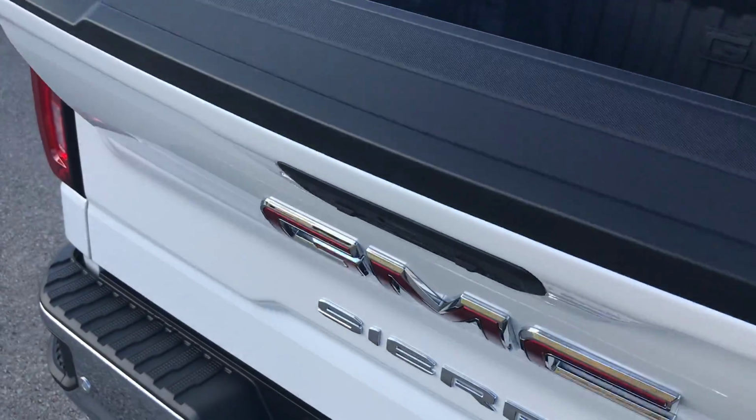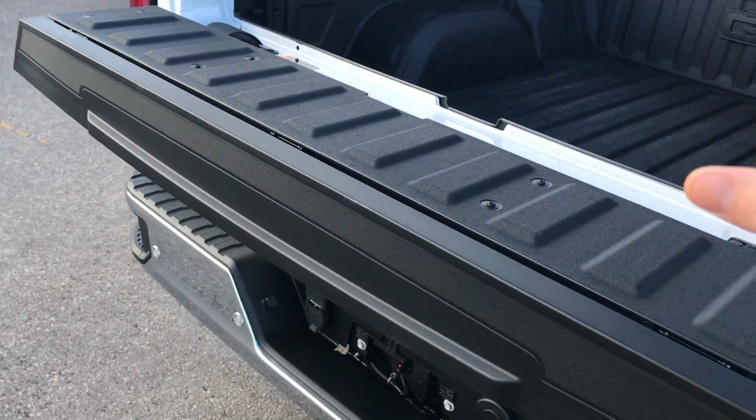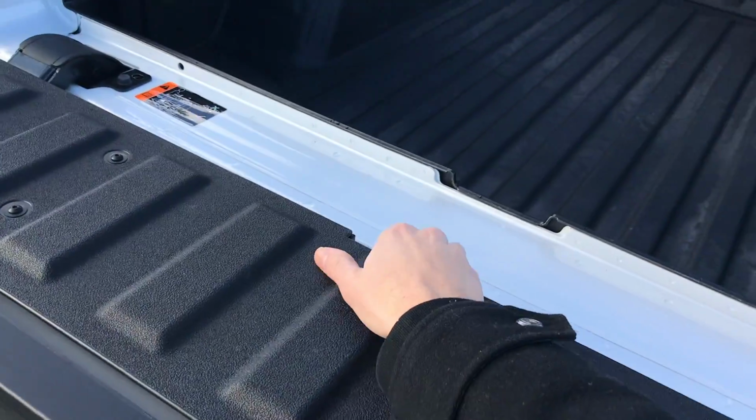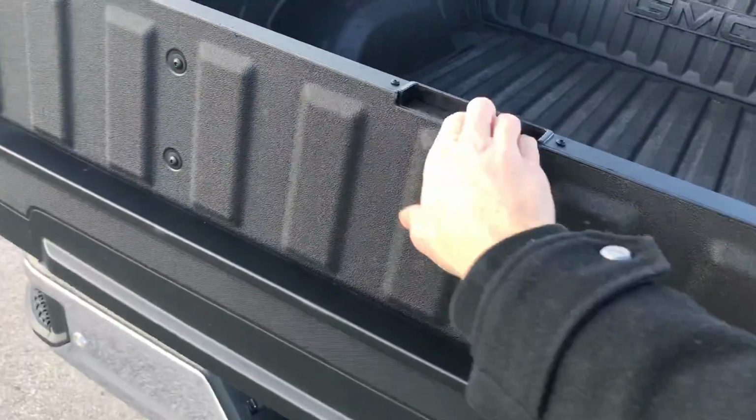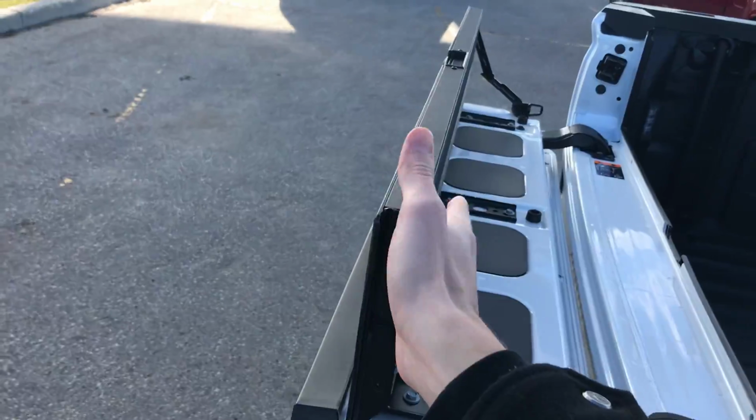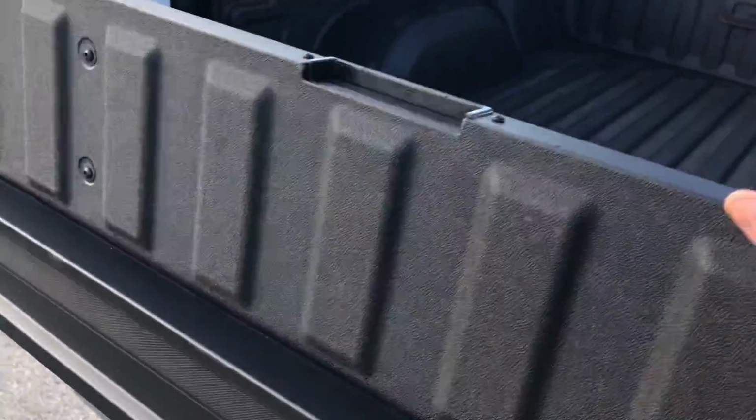Now, the new MultiPro Tailgate has a couple interesting functions here. If you press the top button, you're going to drop down and have a workbench here. You're also able to open up this section, and that's going to act as a cargo stopper. So let's say you've got some lumber in the back and it's sticking out of the box a bit. This is going to stop it from flying out.